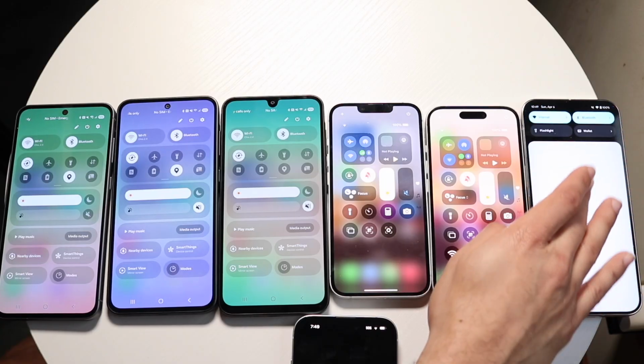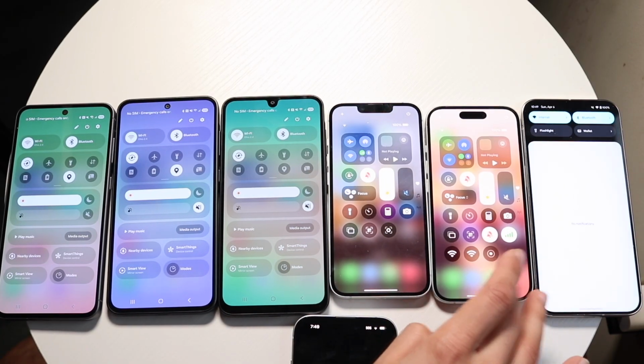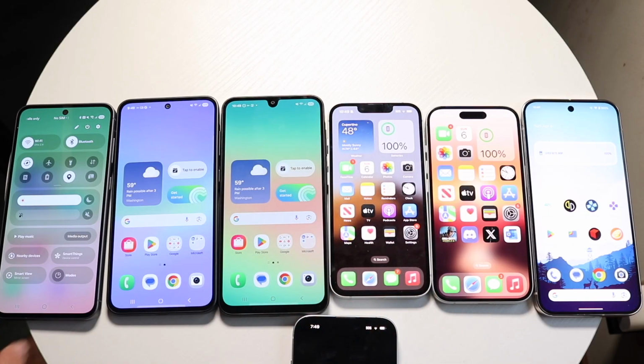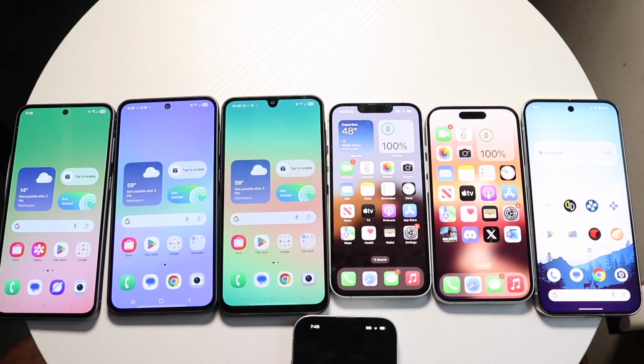So I wanted to make sure that all of them are basically as even as you can possibly make it. So what we're going to do is basically whatever we do on one phone, we're also going to be doing on the other one. So whatever the Samsung Galaxy A26 does, the A56 is going to do, the 16e is going to do, and the Pixel 9 Pro XL is going to do.